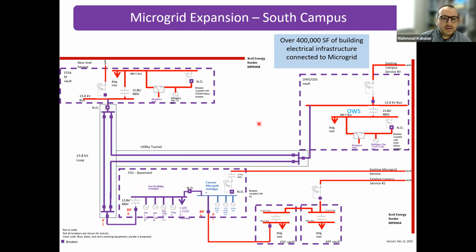So with this expansion that's gonna hopefully be done in about 2 years, we will be connecting to around 400,000 square feet of infrastructure here on South Campus. So we're gonna play a much more active role on South Campus, both for research and development, but also in case of an emergency, we wanna separate from Excel and keep power running on campus.